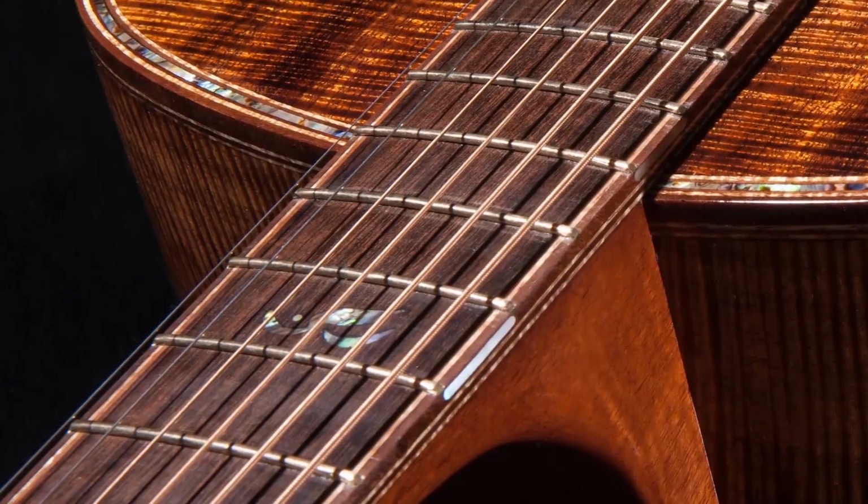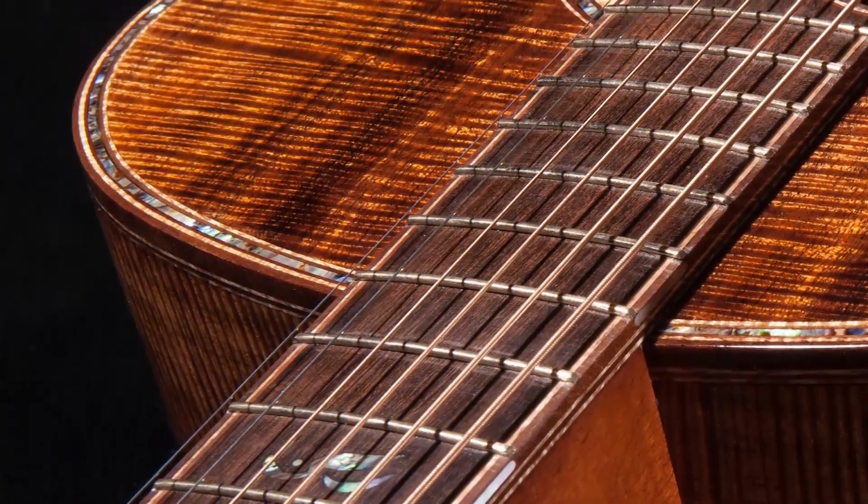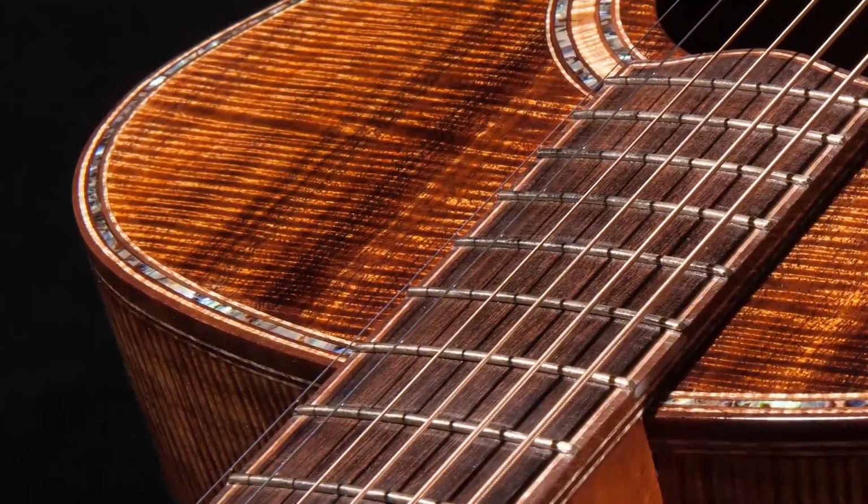I have a real even response all the way from the bass to the treble side. I'll tune the low E at the 5th fret, go up and play that note at the 17th fret, and I'll adjust the crown on my saddle so that those two are sounding the same.